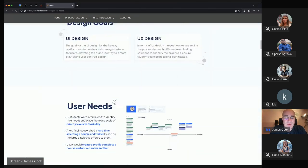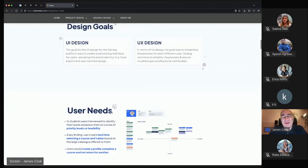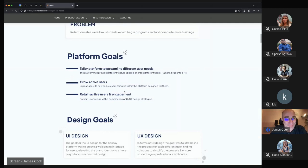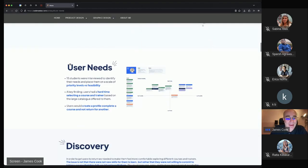Okay, so your question, you've just answered. So your question was, as someone from a graphic design background, are you communicating enough your interest and contributions to research? I was about to say, you haven't told me what the problem, like what the user goals are or what the problem space is. You've got user needs here, 15 students. Oh, hang on.